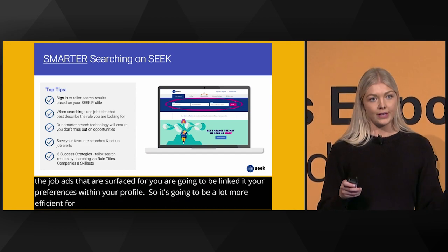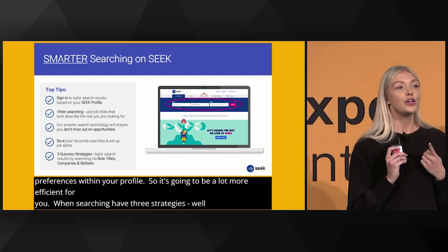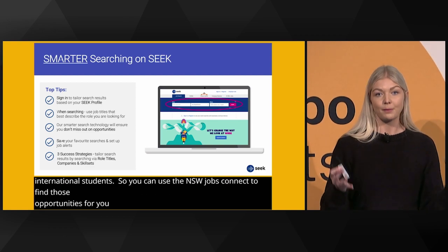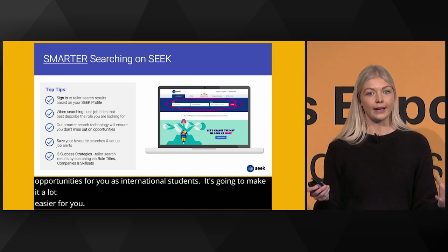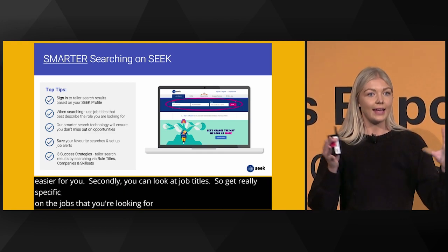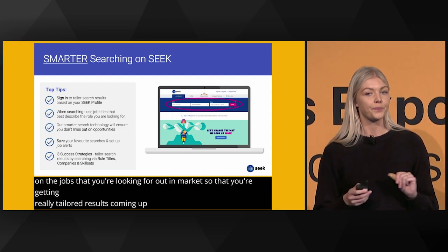When searching, have 3 strategies. Well, 4 for you as international students. So you can use the New South Wales Jobs Connect to find those opportunities for you as international students. It's going to make it a lot easier for you. Secondly, you can look at job titles. So get really specific on the jobs that you're looking for out in market so that you're getting really tailored results coming up for those specific jobs.